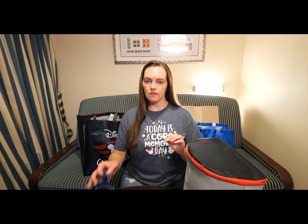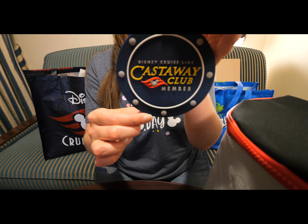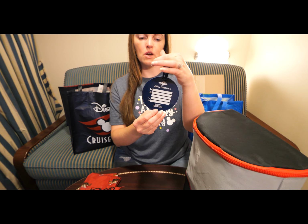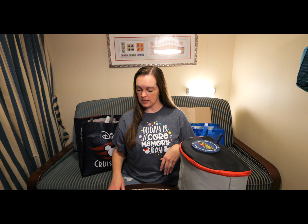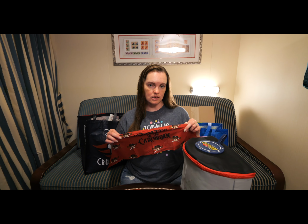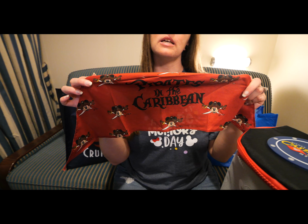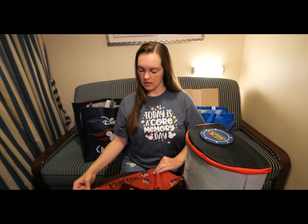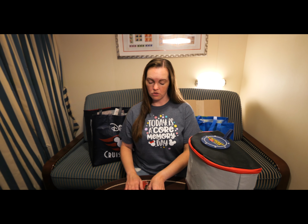So there's that, and then they've been giving these away for quite a while. A luggage tag, and it's got a place where you can put all your info on the back. Those were cabin gifts, and I saw a lot of talk before our cruise about whether they are giving bandanas. They did not give us any for Pirate Night on the Wish, but sure enough on the Dream we got our bandanas. They were waiting for us midday on our Pirate Night day. So there are those.